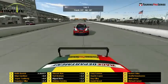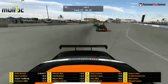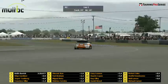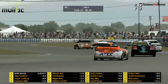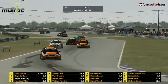NATO is back there in 7th, just ahead of Vinicius Ferreira. Ferreira back down to 8th. Rhys Gardner is in 2nd position. Keith Barrick leads by 0.9 of a second ahead of Gardner and his teammate Jesper Torborg. What a first lap.